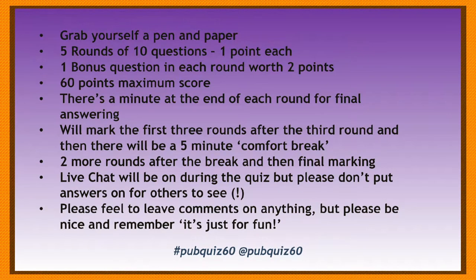The usual good score at the halfway mark is anything over 25-30. Anything above 50 at the end is a very, very good score. So that's the rules, all quite simple. We'll have a minute's time at the end of each round as well, just for final checking. After the first 3 rounds, we'll mark those 3, then have a 5-minute break, and then there'll be 2 more rounds after that break. It takes about an hour, so hopefully that doesn't eat up too much of your Tuesday evening.